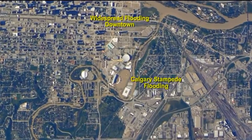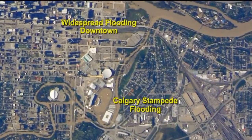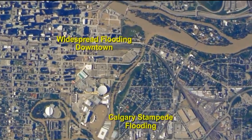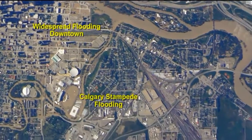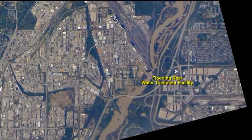What's the next thing we're going to look at? Well, I think we actually have some footage of some other spots in Calgary, but I'd like to talk briefly about another flooding incident that occurred a few days after Calgary up in northern India in the state of Uttarakhand.